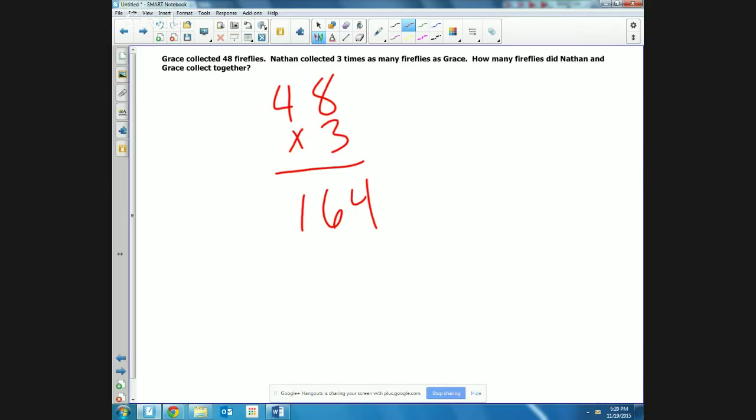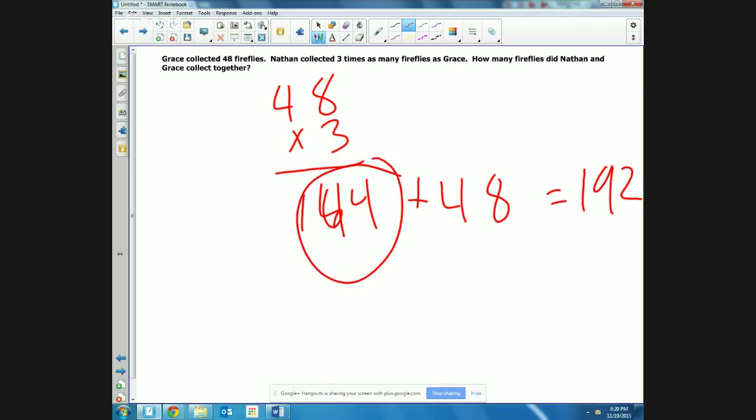But what it's saying is together. So that's 164 is just how much Nathan caught by himself. When you add that to 48, no, I lied, that's not 164. It's 144. Sorry, I have that written on my paper. I did the same thing before. So 144 plus 48 is 192. I saw a lot of the students ended up with the 144.